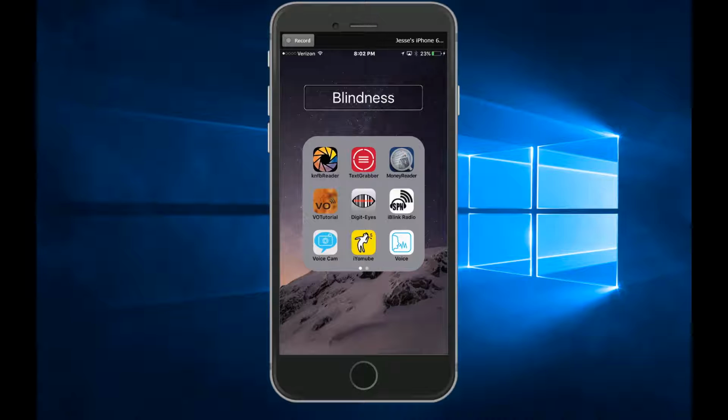So I would say, reviewing the blindness folder really quickly, Knfb Reader is an excellent OCR package. Text Grabber, if you cannot afford it right now, is of the cheaper apps, one of my favorites, and I used it for the longest time until Knfb Reader. You have your VoiceOver VO tutorial and your VO starter. You have your Tap Tap See, Be My Eyes, and then you have Look Tell Money Reader.